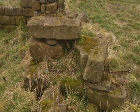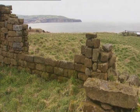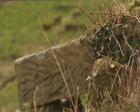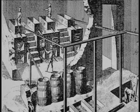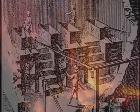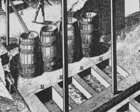A bit further down were some stone ruins, perched at the top of the cliffs, overlooking the sea. Here, I discovered, is where the really clever chemistry needed to produce the alum took place. And this is where the raw liquor came down the hill. We're on the alum house itself now. It went through a very rapid boiling. It was then poured into this cistern to cool for about 24 hours.